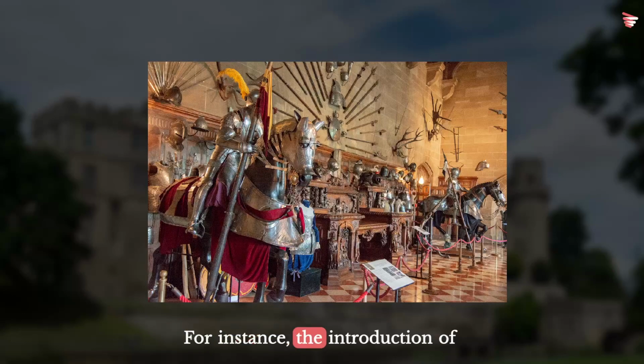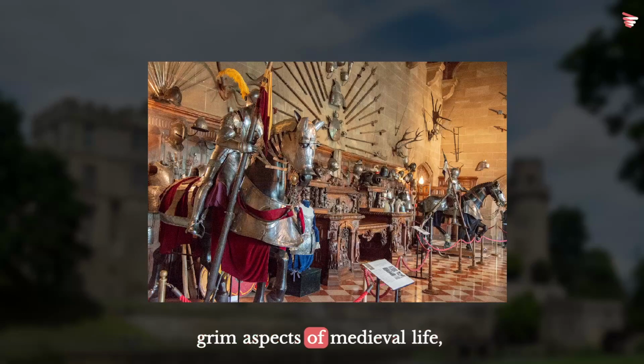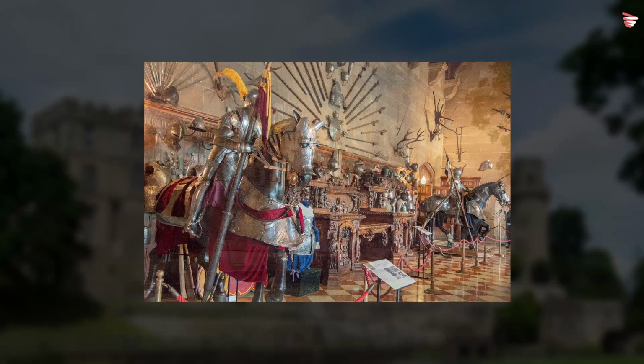For instance, the introduction of seasonal exhibits and events, such as jousting tournaments and falconry displays, aims to bring history to life in an immersive way. However, these must be carefully managed to avoid damaging the historic fabric of the castle or compromising its authenticity. The castle's Dungeons attraction, which uses live actors to recreate grim aspects of medieval life, is another example of this balance, entertaining visitors while also educating them about the harsher realities of the past.